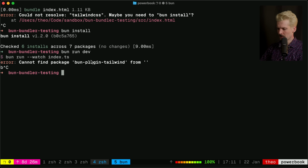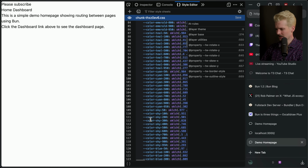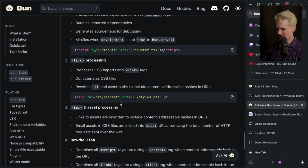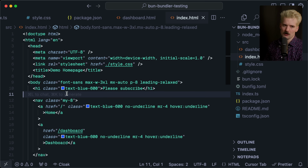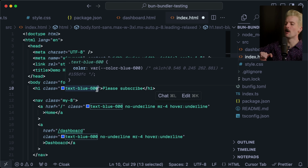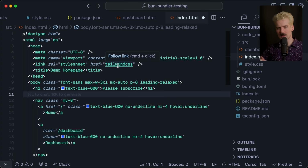I can't find package bun plugin Tailwind. Okay, it's getting a bunch of random Tailwind properties and things in here, but it does not appear to be compiling in the Tailwind classes being used in that HTML file. Annoying. The quick TLDR of what is broken, which will probably be fixed by the time this video is out, is if you are importing using the Tailwind CSS keyword, the CSS does make it to the browser, but for some reason, the Tailwind parser that has to go through, see the class names you're using, and then put them in the CSS, doesn't work. So this is still getting Tailwind's default stuff into the browser, but it isn't getting your class names in.